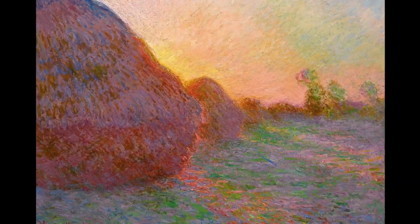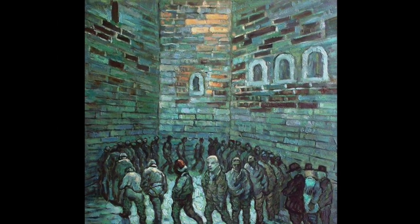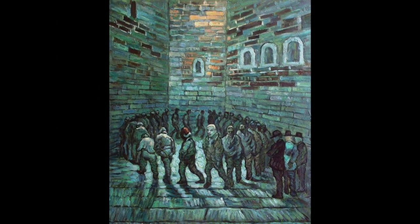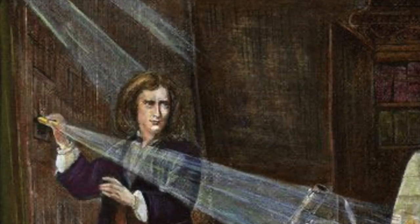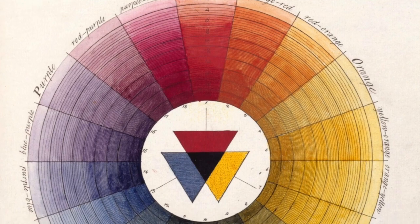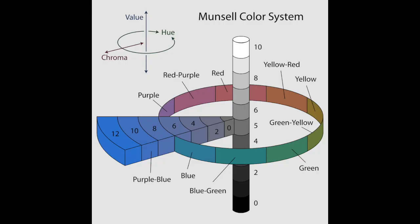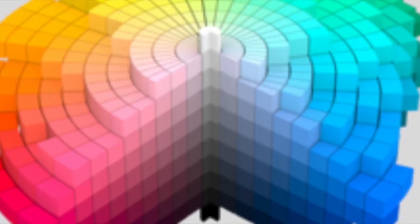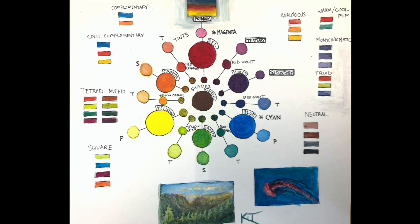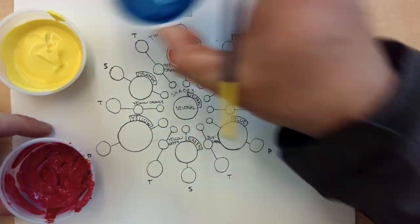When people take a look at these famous pieces of artwork by Monet or Van Gogh, color is a central part of it. The color wheel was first invented by Sir Isaac Newton, who was able to figure out a way to systematically organize color. There are more advanced systems like the Munsell system here that are actually a three-dimensional view of it. We'll just be doing two-dimensional today. This is the color wheel that we'll be working on today to help you learn to mix and blend it.